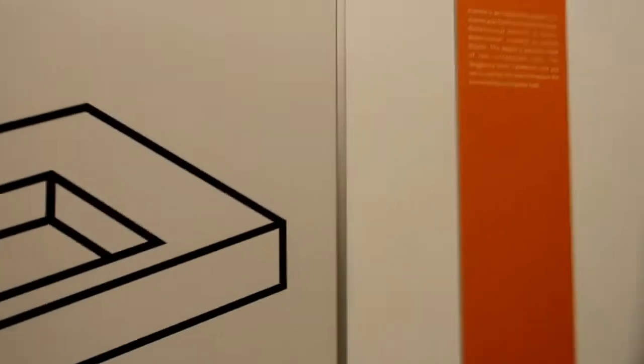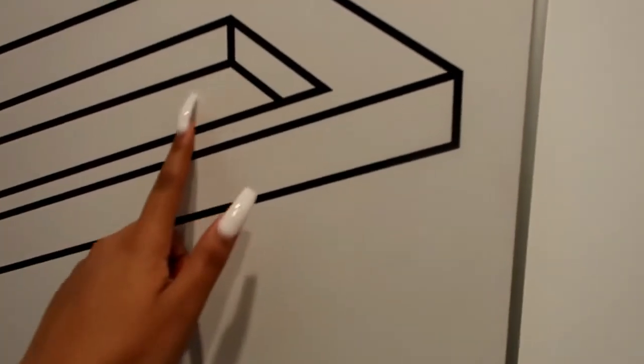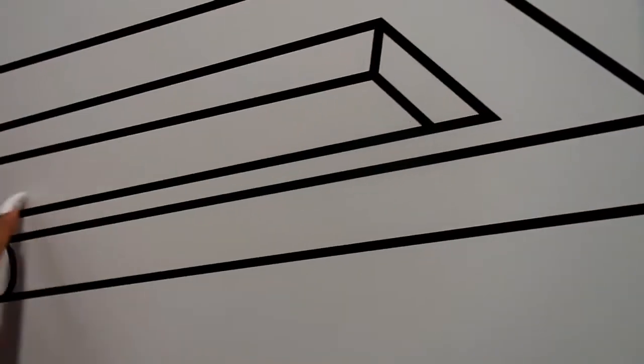Okay, what's this one? Blend it. Oh, it must be how it looks like there's three, but it's two? Because how many rods do you see? Two or three? That's what I was about to say. Yeah, look, two, but it looks like it's three. My eyes kind of hurt.